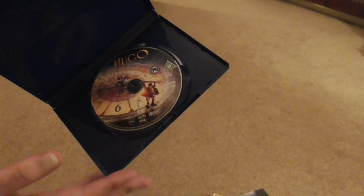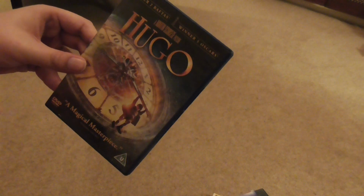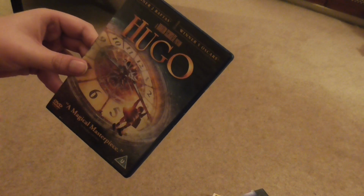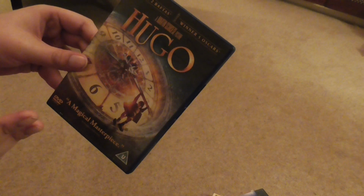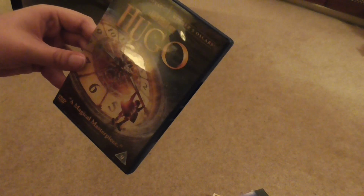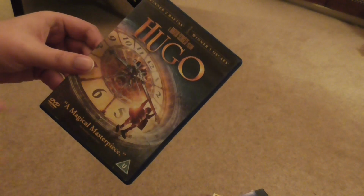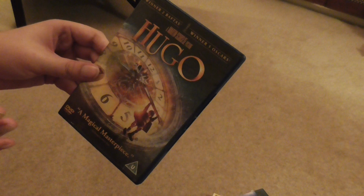The disc is in immaculate condition. Now, my mum has this. I watched it with her once and absolutely loved the film. So when I saw this at the car boot sale, I was like, you know what? I'm gonna get it. Winner of 2 BAFTAs and 5 Oscars, so it's gotta be good. I highly recommend this film. It's a really good film.